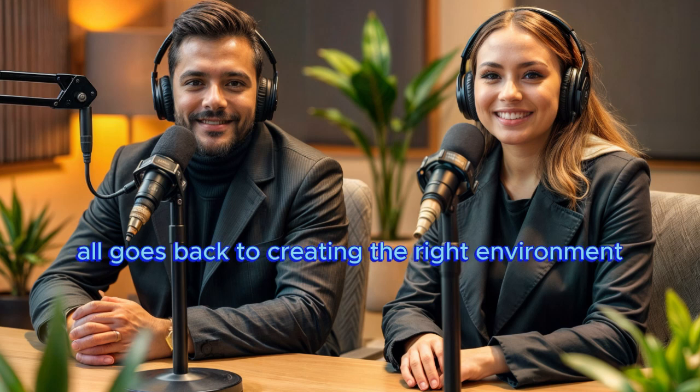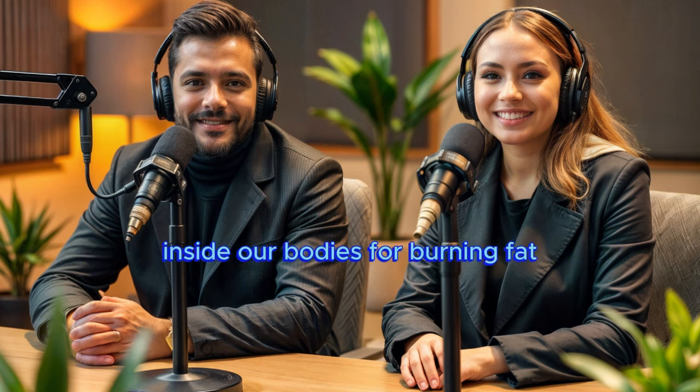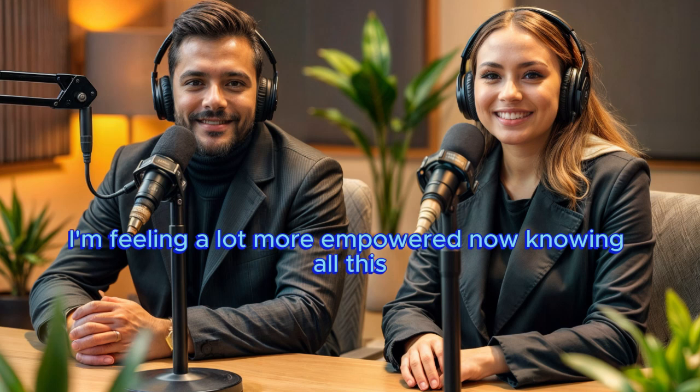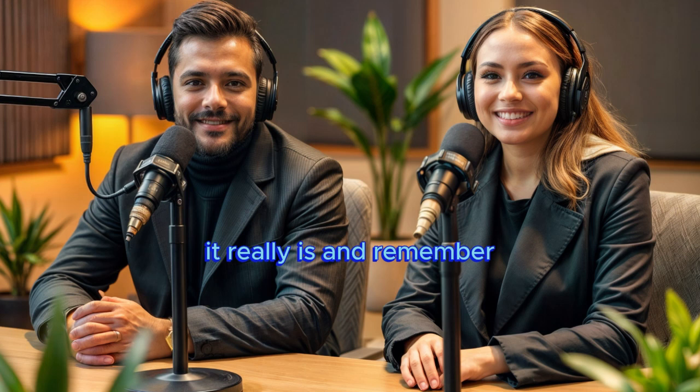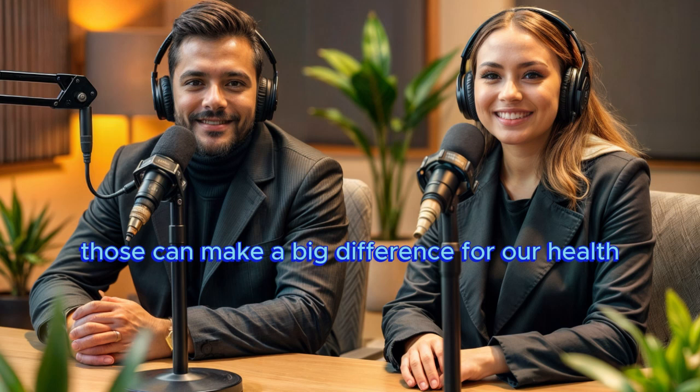Exactly. It all goes back to creating the right environment inside our bodies for burning fat. It's not just about exercise. It's also about the choices we make that affect our metabolism and hormones. Wow, I'm feeling a lot more empowered now. Knowing all this, it's amazing how much control we actually have over our own bodies. It really is. And remember, even small changes to our diet, exercise, and how much we sleep can make a big difference for our health and well-being.